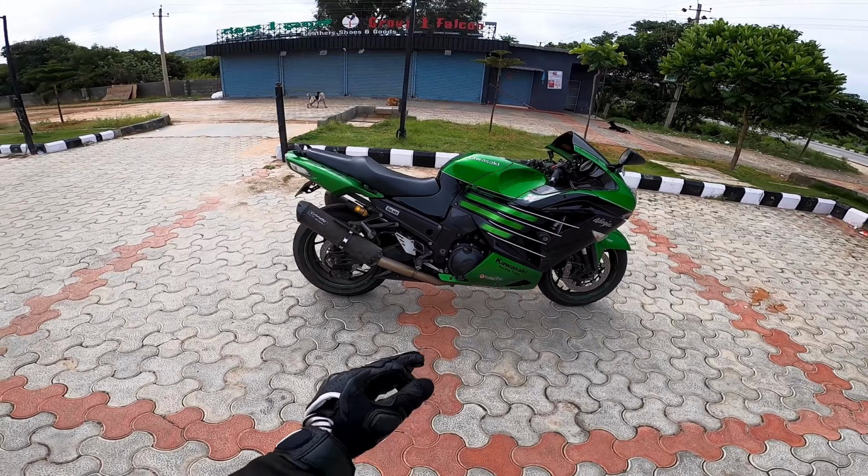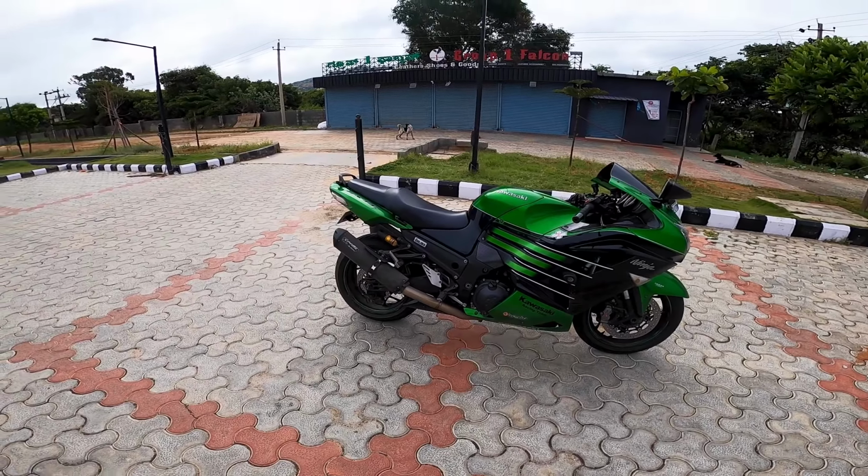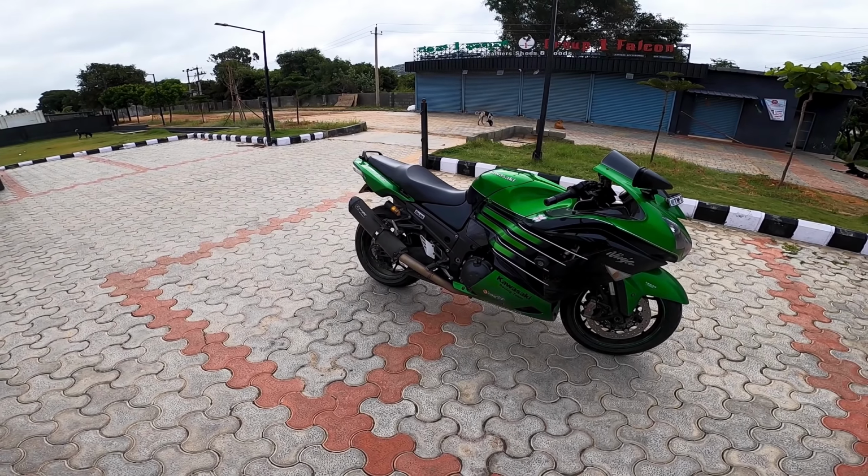This has two brothers, which is very nice. The longer the exhaust, the nicer the sound. Personally, I really don't like too loud sounds. This one has a lot of bass and a very, very nice sound.